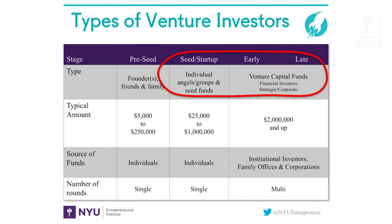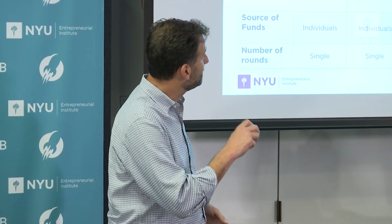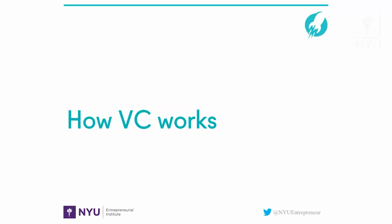Okay, they typically are investing larger sums of money, typically starting at $2 million and up, though you do see them go down, but sometimes they will invest in the tens and hundreds of millions of dollars as well. And they're getting their money from other people, and we'll talk more about that in a second. And they also will invest over the life cycle of the company in multiple rounds. So again, when we talk about venture capital as a class, we're really usually talking about these angel funds, seed funds, and the larger venture capital funds.